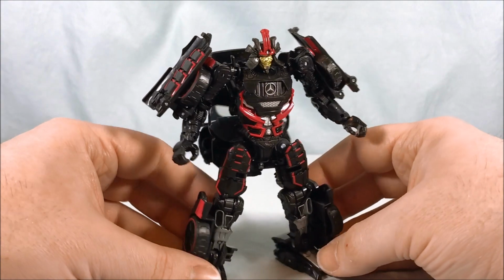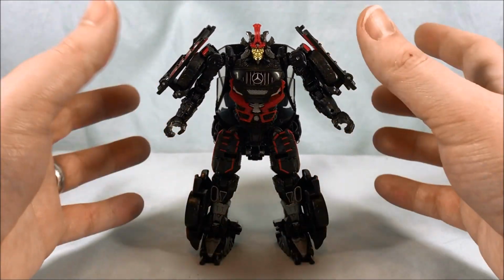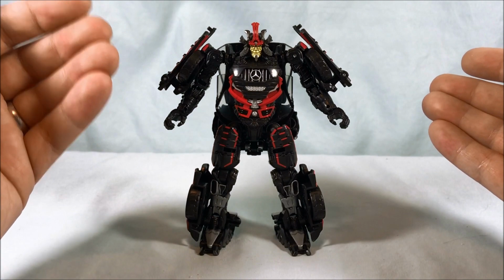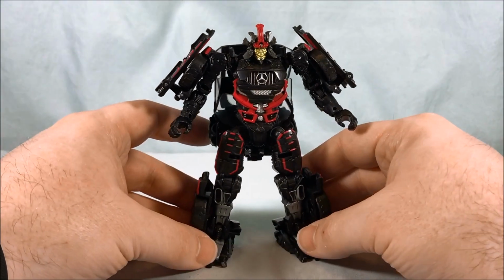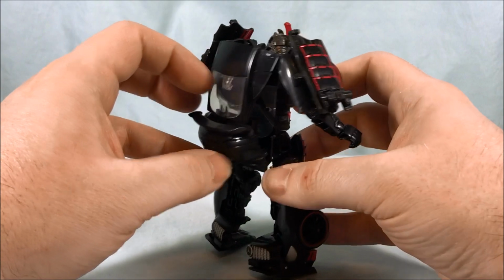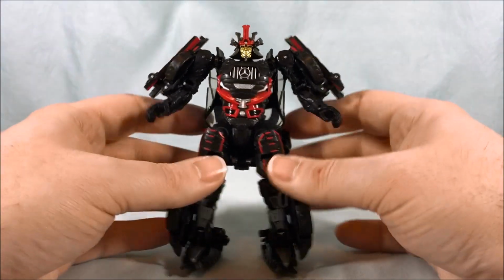So here is Drift. I think he looks pretty good. Definitely love the color scheme. I'm trying to remember the Last Night figure because I know it had a very similar color scheme. At first I thought the figure from The Last Knight and Age of Extinction were the same, but then I realized they're very different. I wish I had them handy to compare, but unfortunately I don't. But I think this is a different figure. I might be wrong and it might be exactly the same as the Last Night figure. And if it is, I apologize, but I think it looks good.